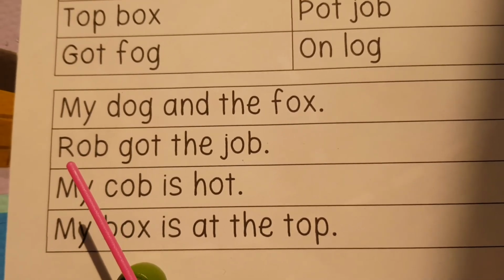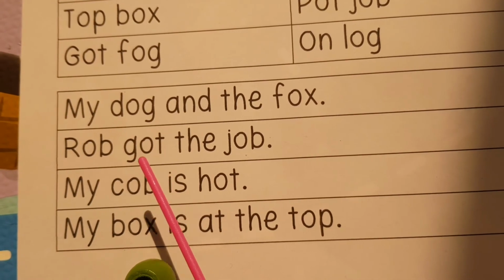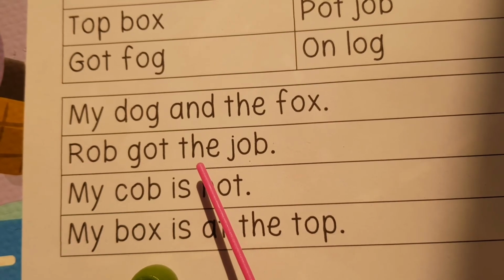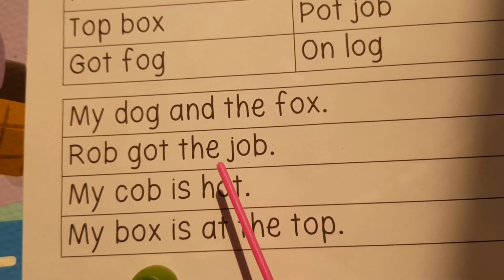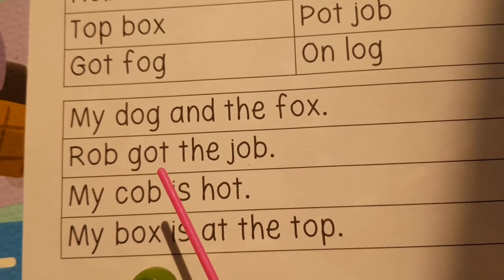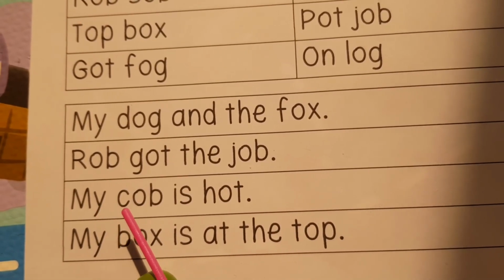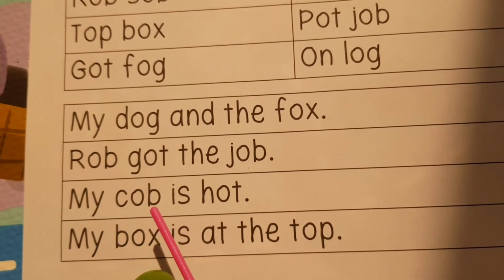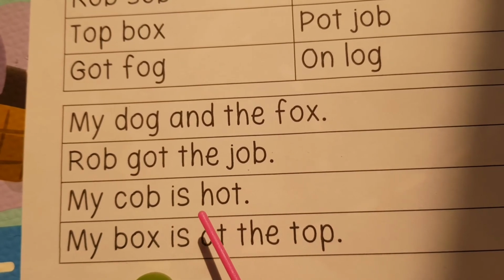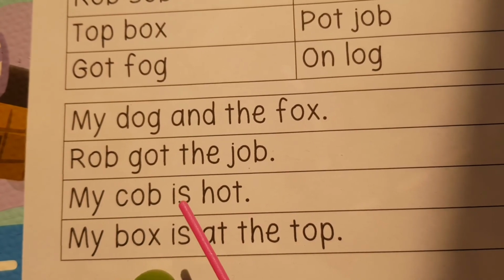R, O, rob, rob. G, O, got, got. The. J, O, job, job. Rob got the job. My c, o, cob, cob. Is a hot, hot. My cob is hot.